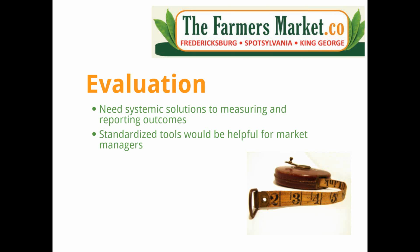Sustainability is always an issue, but with some of these earned income strategies, I think we've got optimism for the future. I sincerely hope that FMPP will continue to be available to market organizations like ours. A lot of regions like ours don't have a food system council or an environmental council who's doing this work. So it really does fall on small market organizations to move the ball forward.